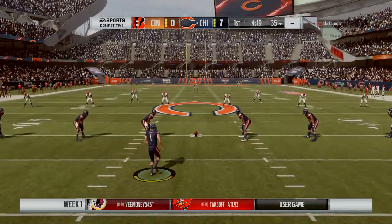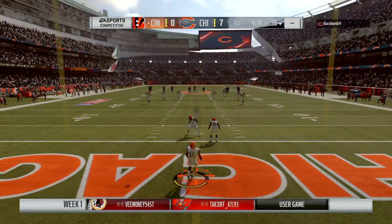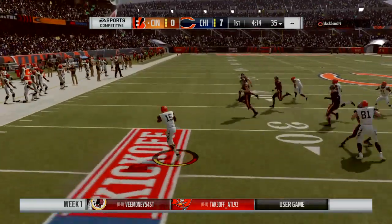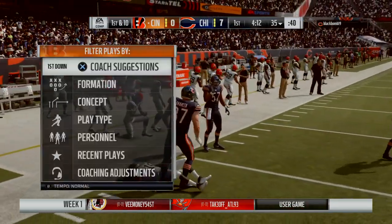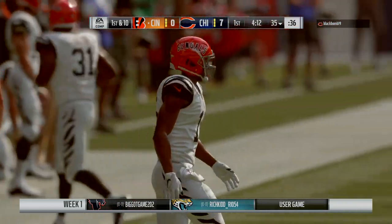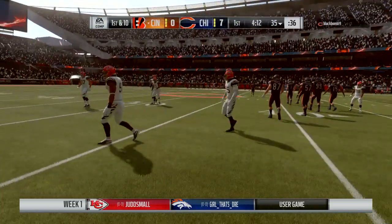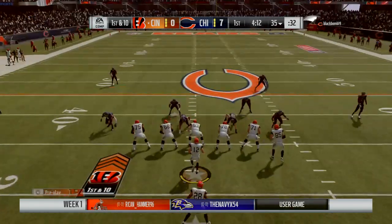Here's Parkey now set to kick it away. That'll be taken in the end zone. And now running right through it. And good starting field position. He'll get this one all the way up to about the 35-yard line. Ball up to the 35 now as they come up on 1st and 10.